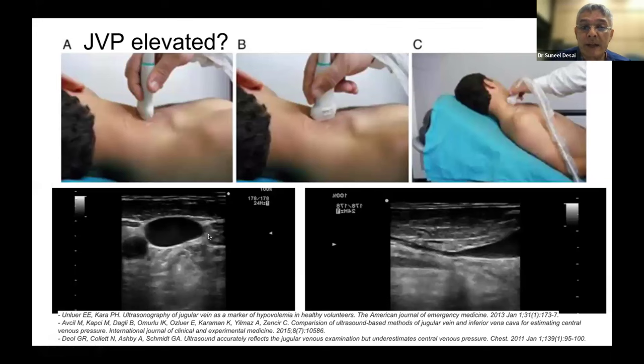Now, as veins collapse, the medial lateral diameter does not change. It's the AP diameter that changes as the veins collapse or distend. Yeah, so it's this diameter that we're looking at here. In the longitudinal view, you'll find actually there is a collapse point. And if you line that up with the middle of the transducer, then the vertical height of the JVP is exactly at that point.